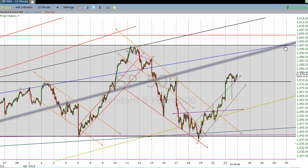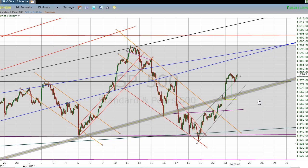So anyway, rather than me just waxing on endlessly about this, let's see if we get this move now on up to potentially challenge that 1597 high. And if we do, will it happen underneath these two blue lines? And if that happens, will we see resistance at that level? That's the $64,000 question. For right now, we're back on top of, let me move that back to where it belongs, we're back on top of this lower support line. So let's see if it comes back to being some support.